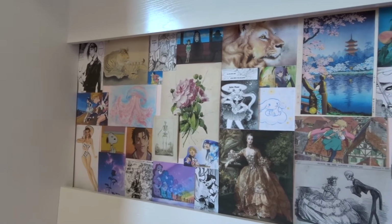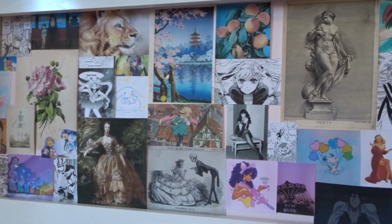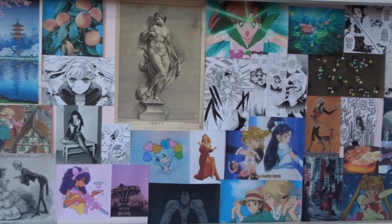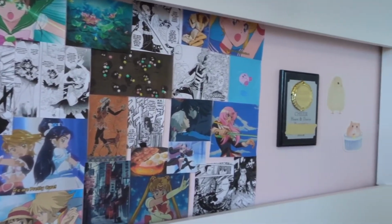I'm just gonna give you another look at this collage thing I got going on here. Just mishmashed a bunch of different things together. I don't mind how it looks, to be honest. It's a nice way to fill the space.